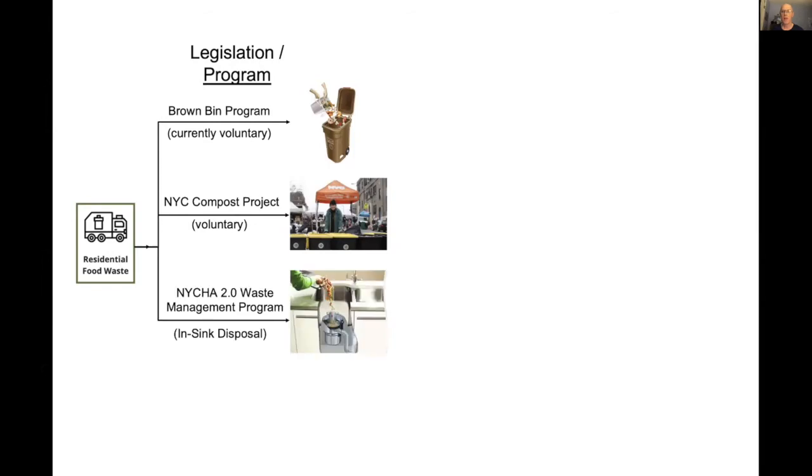Next, please. In the landmark 2017 waste characterization report, DSNY separates out NYCHA housing. The NYCHA waste situation is dispiriting, but efforts are being made. NYCHA waste management plans are being enacted. One such initiative, currently in test pilot mode, installs in-sink garbage disposals at 3 separate developments. Early results are encouraging. We'll talk about that one a little more later.